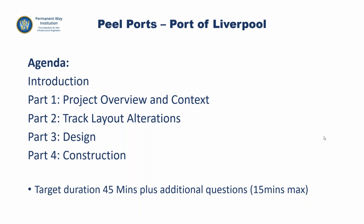Yeah, so we're mainly focusing on the track remodelling works for the port expansion, but we're also going to look at, just to put it into a bit of context, how this fits into the UK strategy for renewables energy, and also we're throwing in a little bit of history about the railway at the port as well, just for a bit of interest. So target duration about an hour, hopefully, including the questions and answer session at the end.